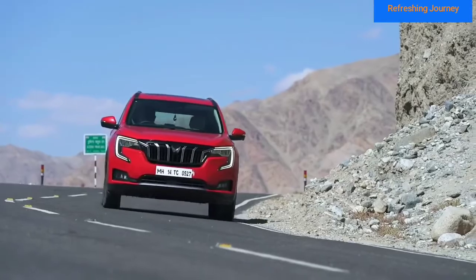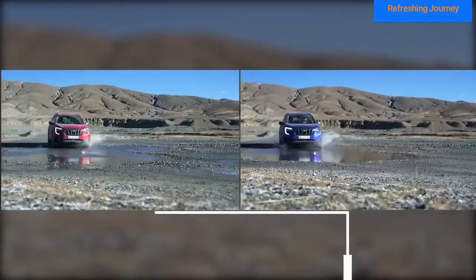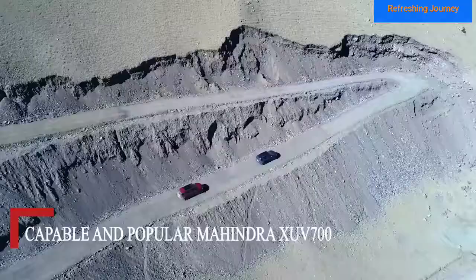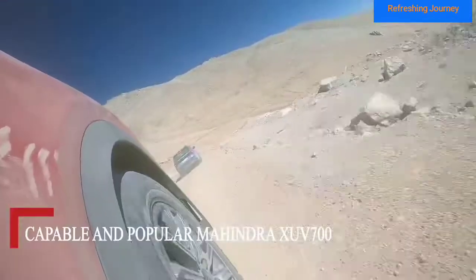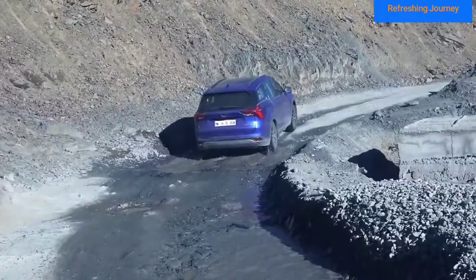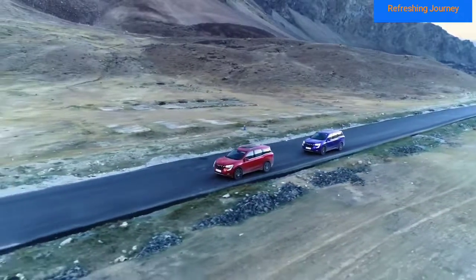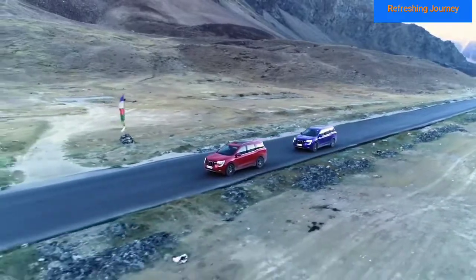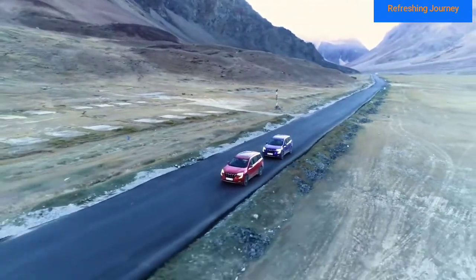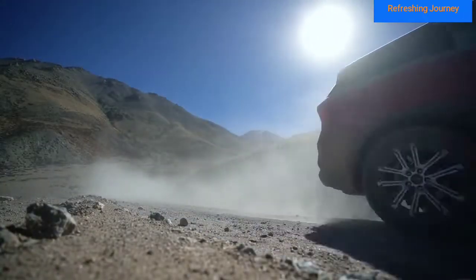For its part, the XUV 700 took on everything we threw at it with aplomb. River crossings, dirt trails, steep gradients, bad roads, no roads, smooth roads, and everything in between. Not once did either of our SUVs falter. And yes, they drove all the way up and back, a distance of over 3,000 kilometers in all, and from under 1,000 feet to over 19,000.